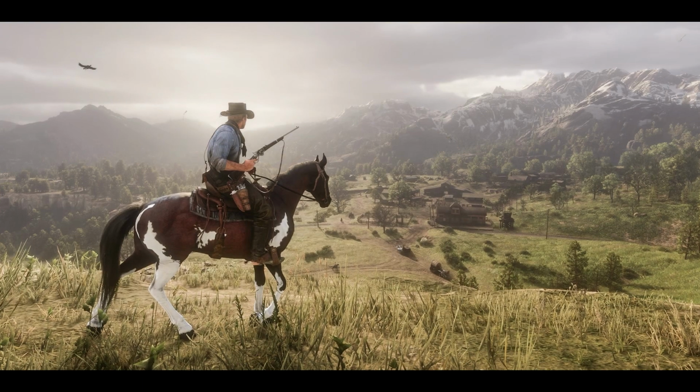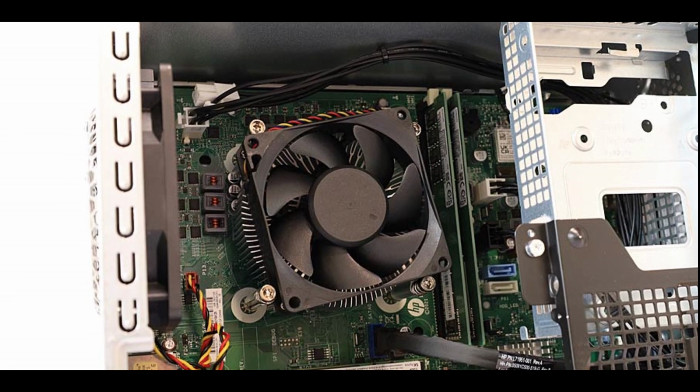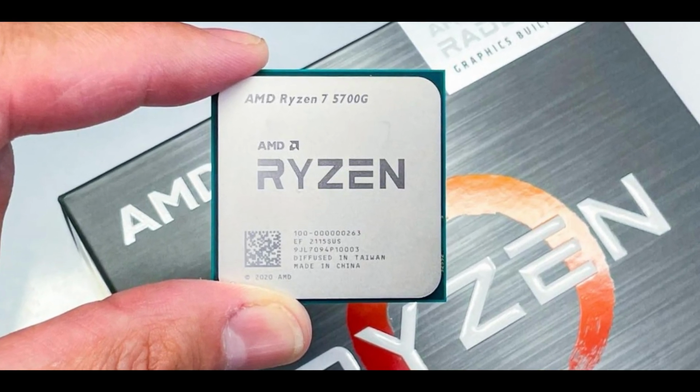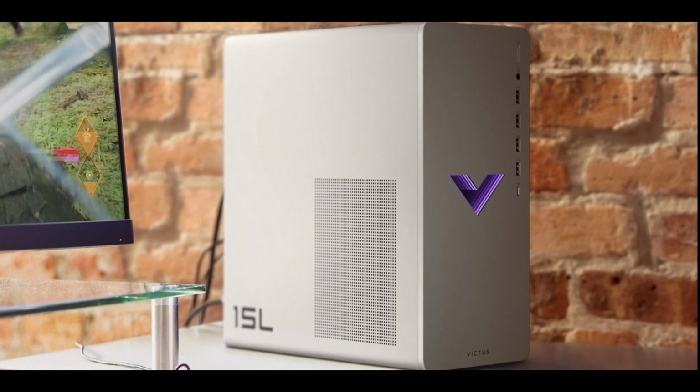And I'm talking about games like Red Dead Redemption 2. You also get 16 gigs of RAM, but you get more storage here. You get 500 gigs of SSD alongside 1TB of hard drive, and you also get a better processor in the Ryzen 7 5700G. I believe this is one of the best price to performance PCs in today's list.